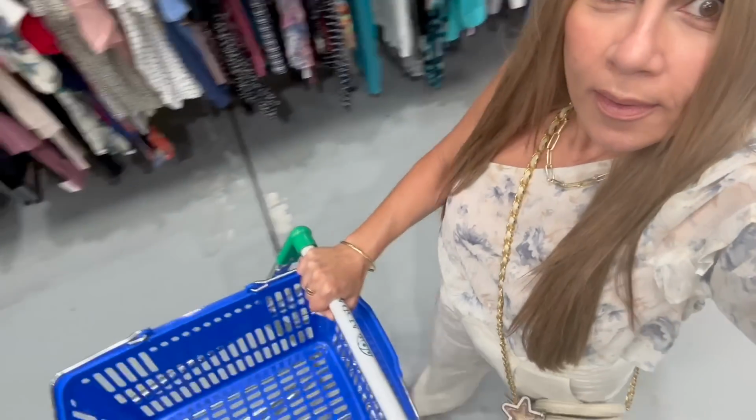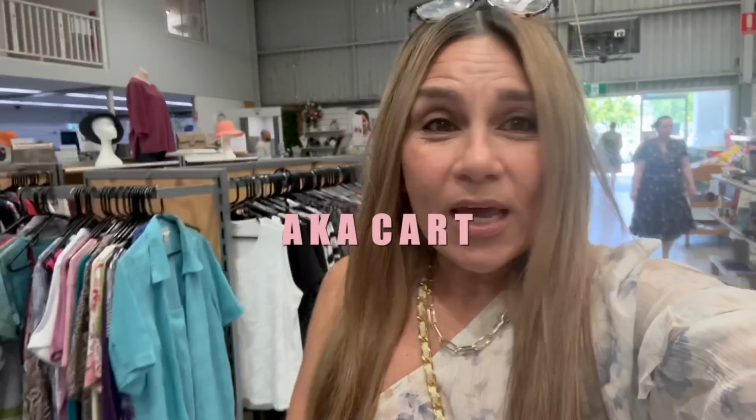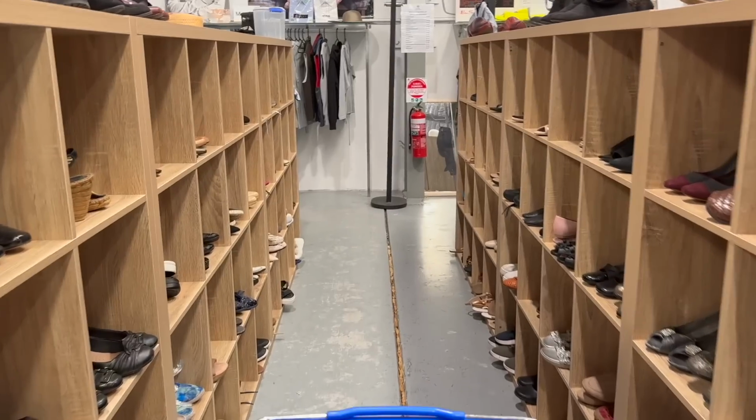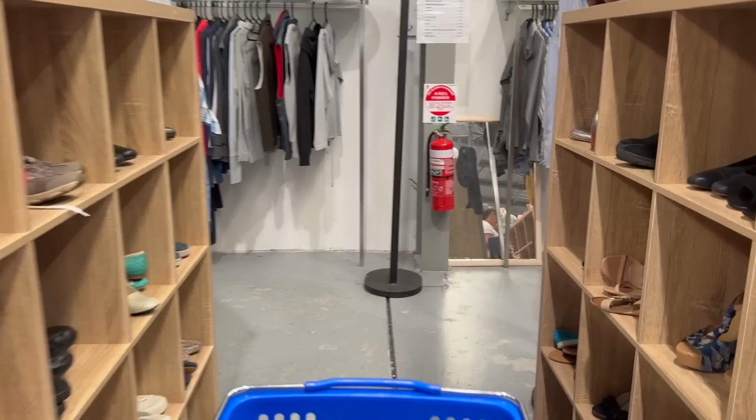My friends, I have a good feeling about this. I got a trolley. It looks like there's so much to look through. Shoes, bags. I'm going to start in shoes. Oh my God, look at all these shoes. How did I not know about this place?